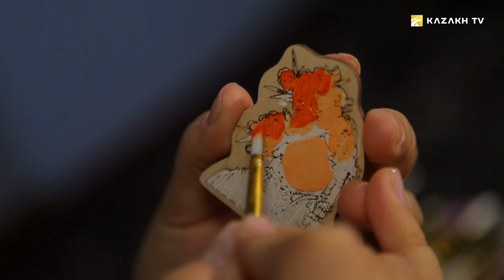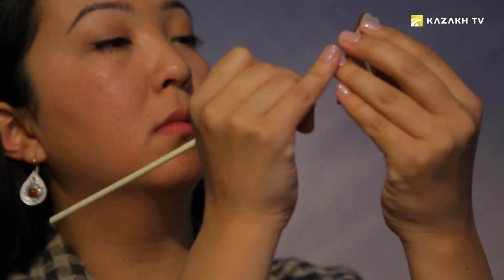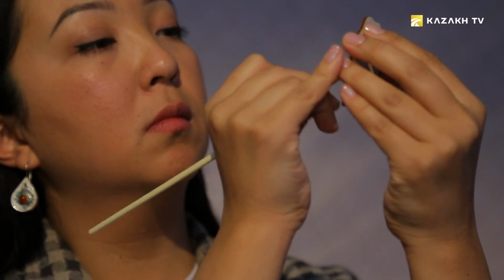It's quite easy to make my brooches from unavailable materials in a mass production. The whole secret is only in its presentation and illustration, in the image that I create.